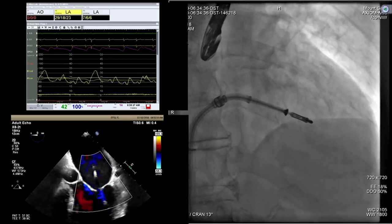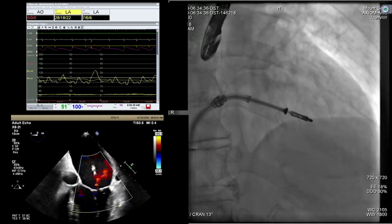What's the repeat ACT? I'll get there. Give me one second. Mark, what's the repeat ACT? We should be doing every 20 minutes.